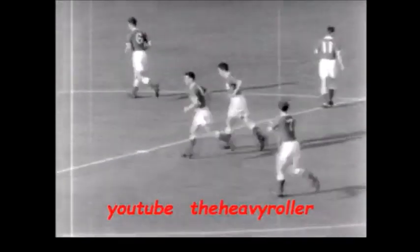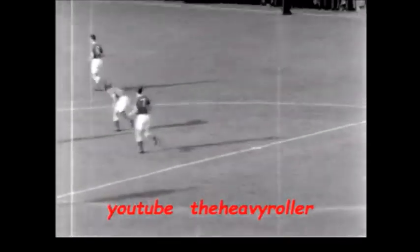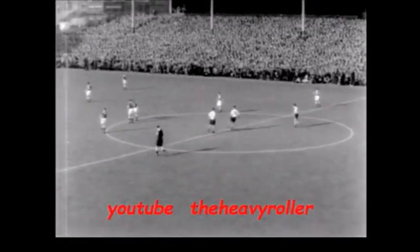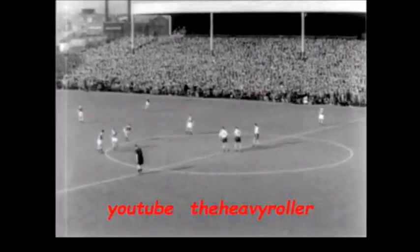Well, there's only 2 minutes of play gone, and already the police are trying to keep the crowd off the pitch. 2 minutes gone, and Nottingham Forest have taken a well-deserved lead against Bolton Wanderers.